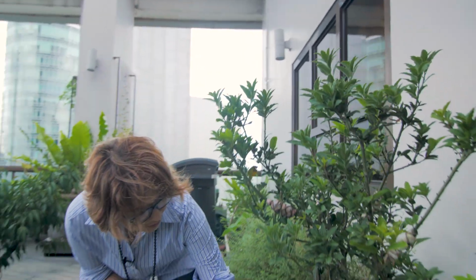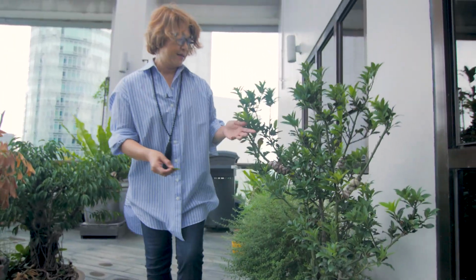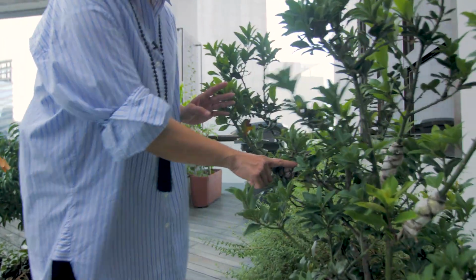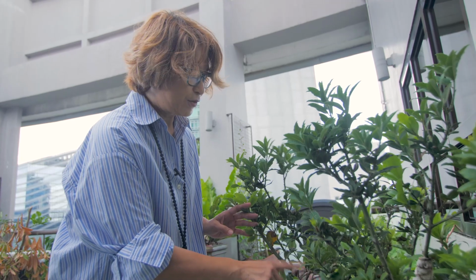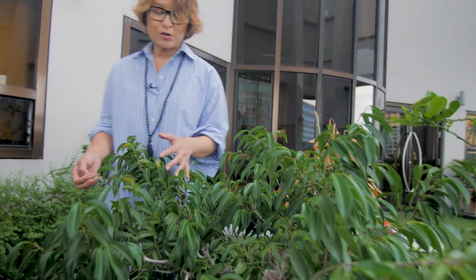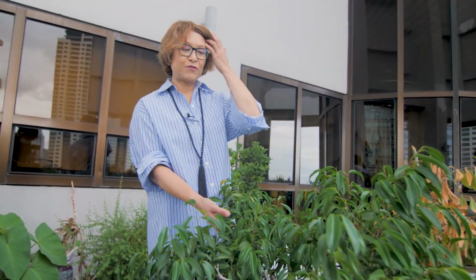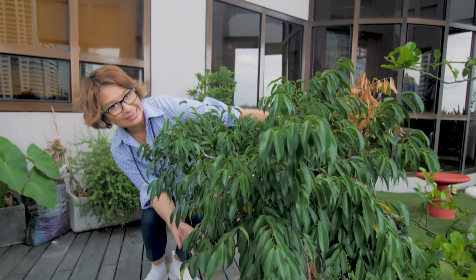Nung binili ko to, ganyang kaliit lang. And look at that. Tinatry naming i-market kasi gusto kong ibigay sa chefs, kay JP Anglo actually, na gusto ko siyang bigyan ng seedling. And this bonsai, hindi ako masyadong magaling mag-bonsai, but this was a gift to me when I turned 50 from Gabi Lopez. Gabi, look at this plant.